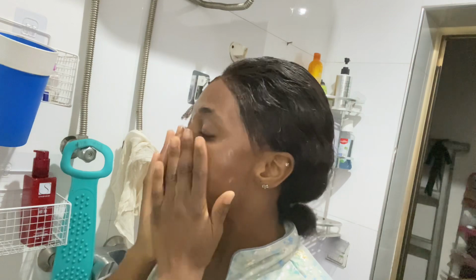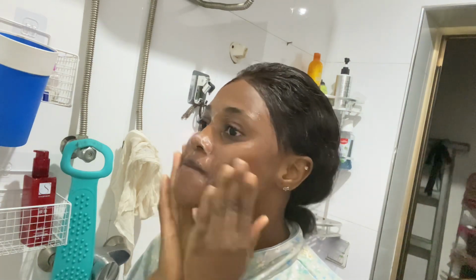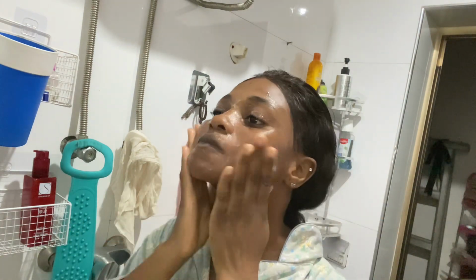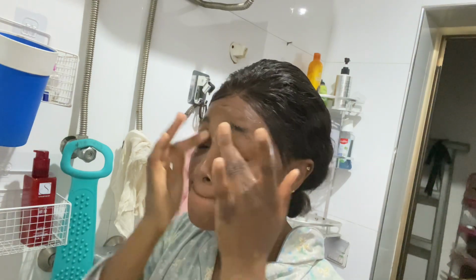I so much love this cleanser during the winter time because it is moisturizing. It doesn't foam. Yes, it's not a foaming cleanser. It doesn't dry out your skin. So if you're suffering from a dry face, this would really help a lot, okay? So guys, you need to be patient while using this CeraVe. Yes, because it's more like applying a moisturizer on your face, but you have to wash it off.